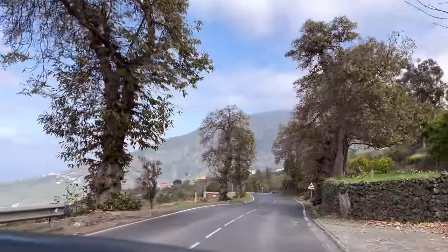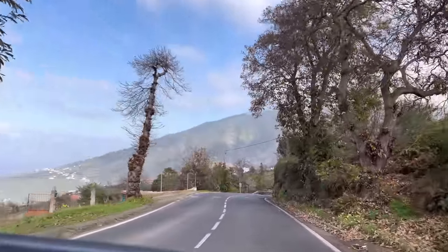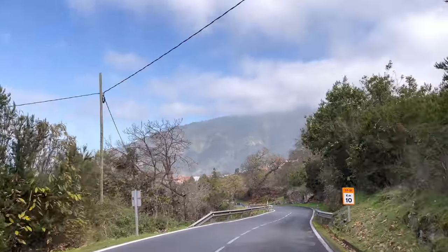So right now we're on the north of the island, and you could mistake bits of this for parts of the UK. It's so much more green and lush. It's a different planet to the touristy desert arid south here. I mean, look, you've got grass for one.